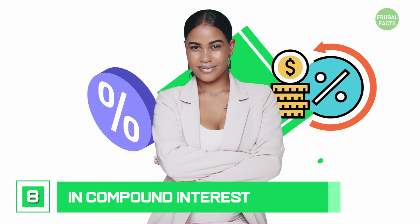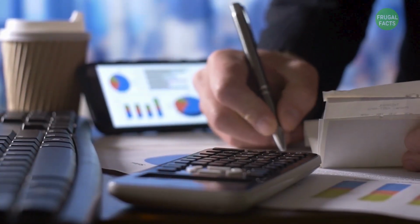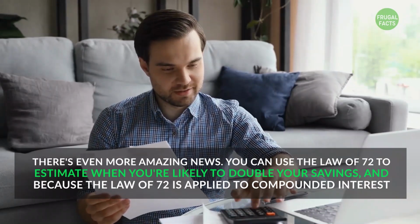Number 8. In compound interest. Compound interest has to be the sweetest interest you can earn. Not only do you earn interest on the principal amount you saved, but your interest also earns you some pretty dollars on top. Sweet, right? Well, there's even more amazing news.